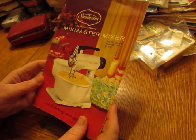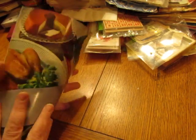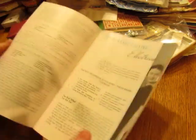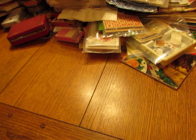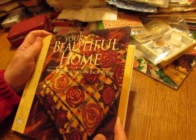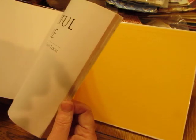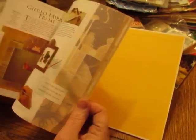Sunbeam Master Mixer. Instruction and recipe book. Meals go modern electrically. I love the illustrations, the pictures in a vintage recipe book. Your beautiful home, adorning home crafts for each room. Sorry, I don't know what happened to my brain there. Just some beautiful crafts for decorating your home.